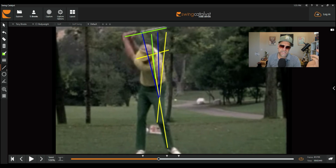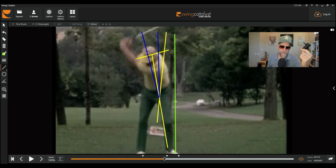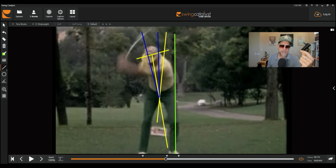We do see a nice connected position here though. So the arms don't roll back. They are still out in front of the chest, which is a positive. We see a slight lateral slide. So do we see that lateral slide kick back over? Let's take a look at this first move. We're going to draw the impact line right here to see what impacts that line first. So we get the knees and the hips to hit that impact line, which is good.